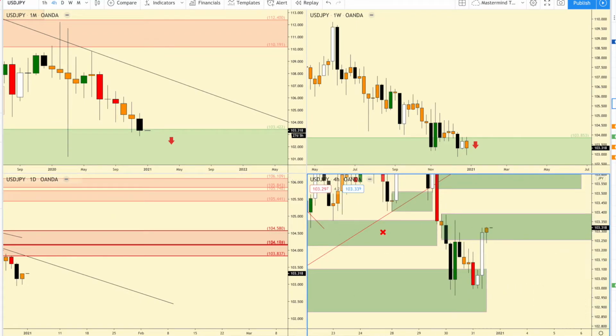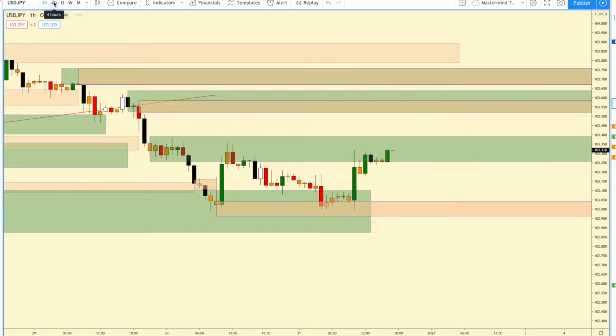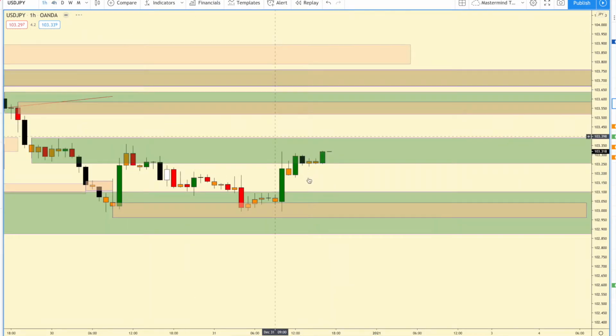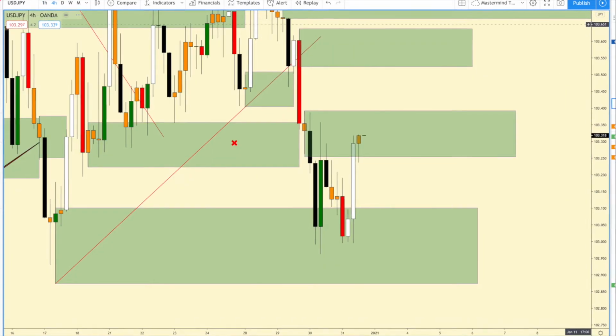And looking at the 4-hour right here, not much going on. We're in this daily or 4-hour area of supply. Going down to the 1-hour, don't see much either. Ultimately, I don't feel comfortable buying this pair. I don't feel comfortable buying any US dollar pairs right now. So ultimately, I'd want to see this 4-hour get removed first, or maybe a new 1-hour supply zone created right here to get in short. But ultimately, I'm going to be looking at the DXY to see exactly what's going on with the US dollar.